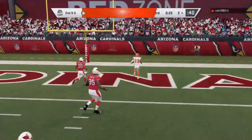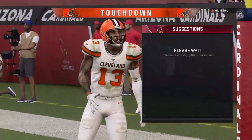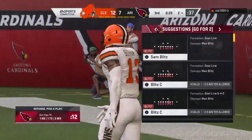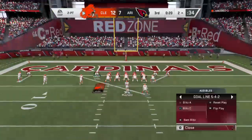Odell Beckham Jr. And he'll take it into the end zone for a Browns touchdown. Odell Beckham, 29 yards. And once again, the Browns are back in front.